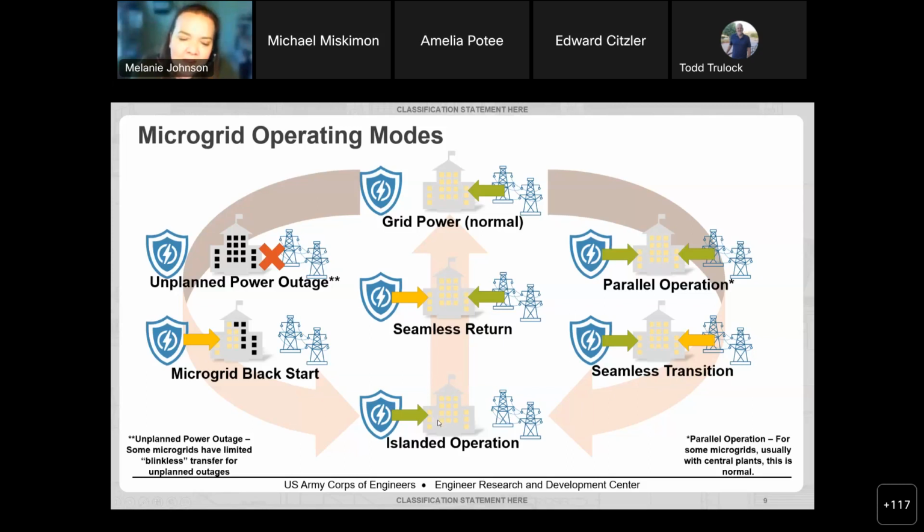So once we've entered islanded operation, our next move is going to be to return to grid power. So it's kind of the opposite of this arc over here, where we reconnect to the grid, we slowly ramp down our microgrid generation so that we've returned to grid power, and then we disconnect the microgrid and we return to our normal operating conditions. So a couple notes. For some microgrids, parallel operation is normal operation. Typically, if there's a central plant or something like that on the installation, that's where we would find that.